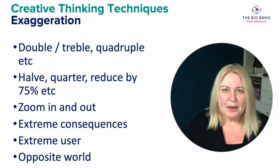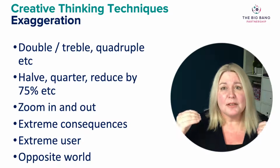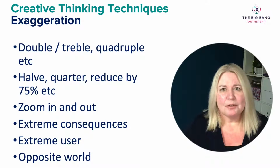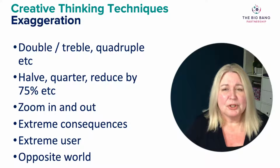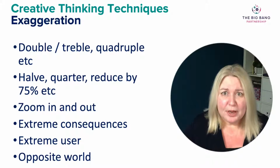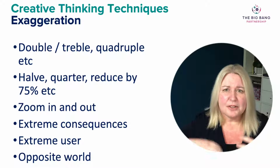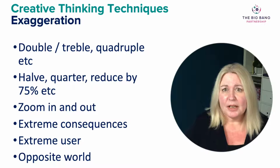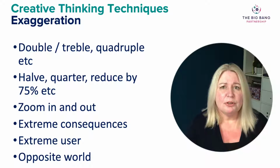So make it bigger and make it bolder, because when you make things bigger and bolder, you can't get there by doing the things you're already doing and just doing them a bit better or a bit more productively. You've got to change the way you do things. So this is how exaggeration can work really well. It forces you to make a step change in thinking in order to get the result that you're looking for.